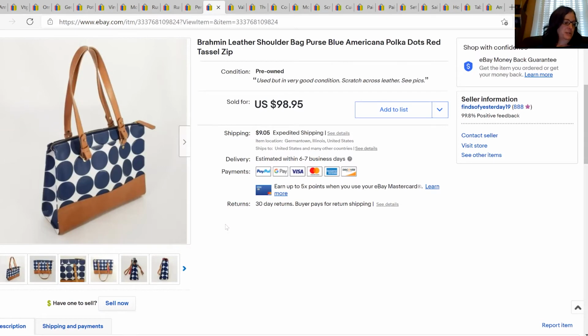And this next one is a Brahmin, I guess I'm saying it right, Brahmin leather shoulder bag, and I got this at an estate sale with a lot of other purses. Sometimes you can get a better deal if you ask, can I buy all the purses, and they say sure, what would you give me for it? I let her throw out the price first, then I can always negotiate.